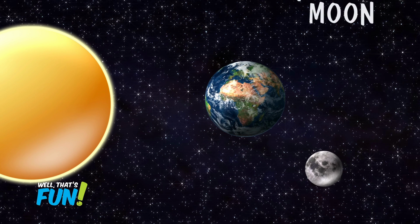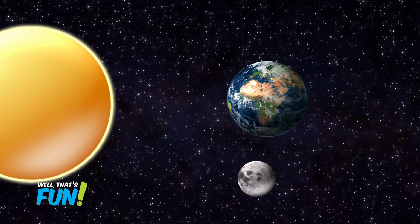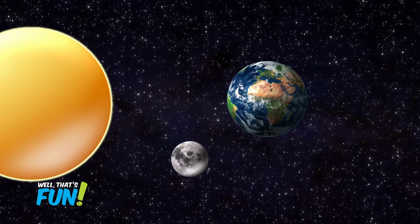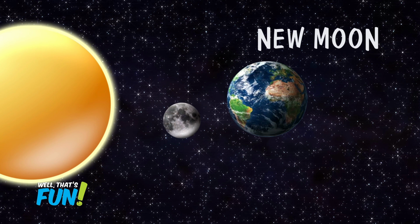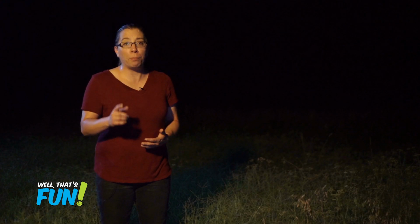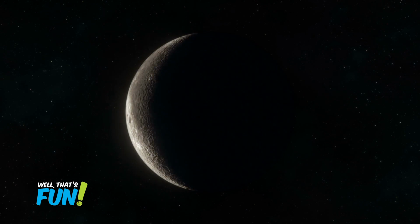When the moon gets to about here, it's called the quarter moon, even though from Earth, it looks like half a moon. Next is the crescent, still waning, and as the moon and Earth continue in their orbits, the moon moves around until it's directly between the sun and the Earth. That is called a new moon. At that point, we can't actually see the moon at all because the sun is lighting up the side of the moon that's facing away from us.